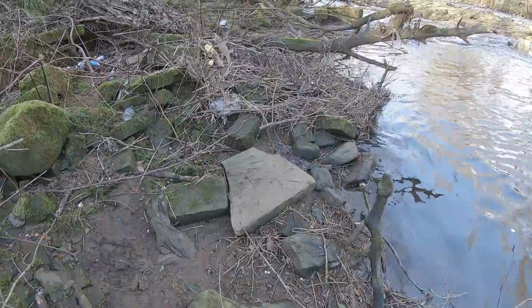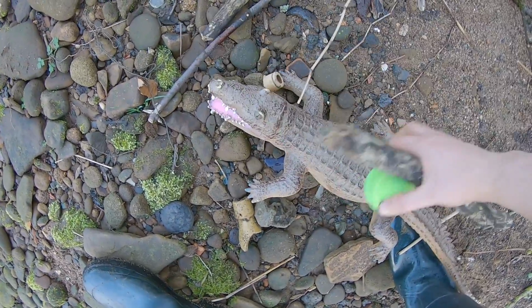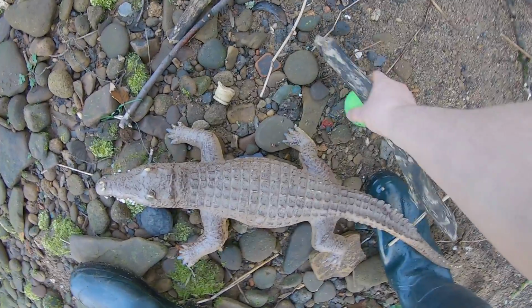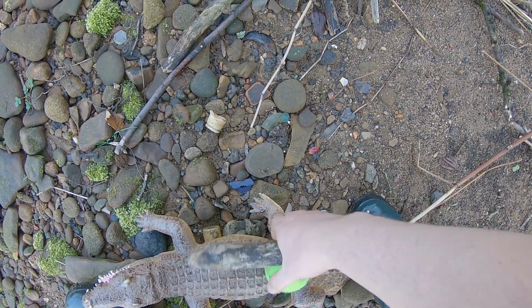And is that a crocodile up there that I see? It's really hard to grab everything at once. A tennis ball, a crocodile, some river glass and a stick, nicely patterned by fungal mycelium.